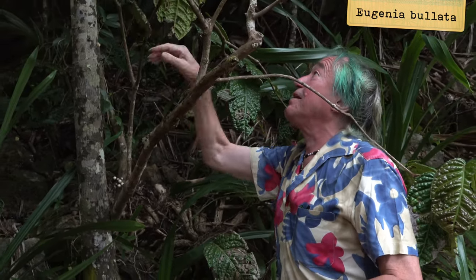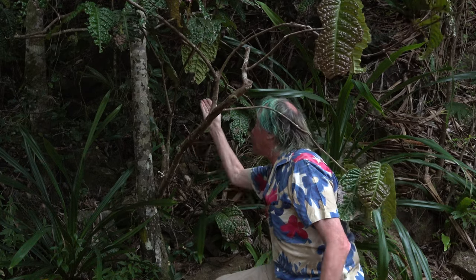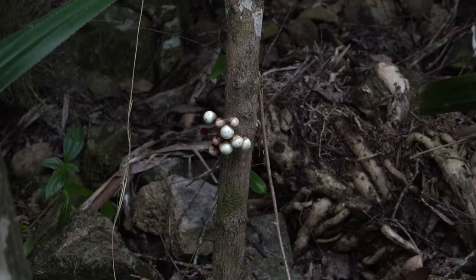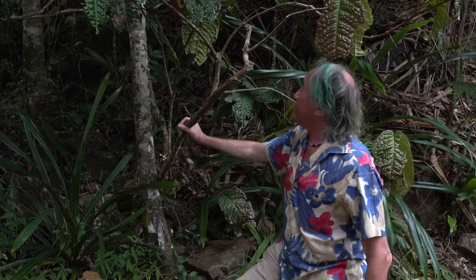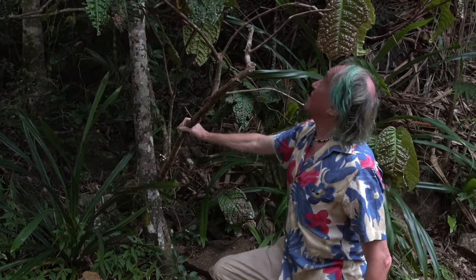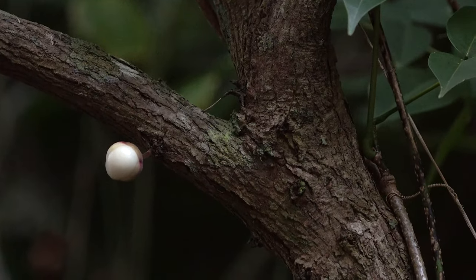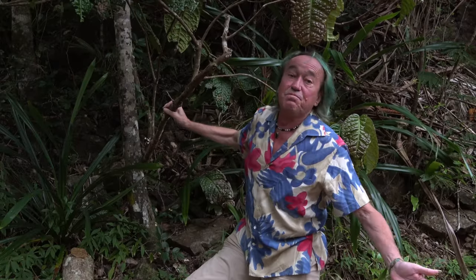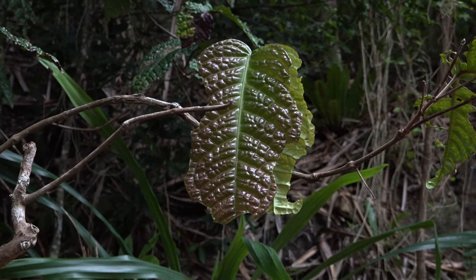It's eaten by many insects, but anyway, it is still growing well and producing flowers. It's another species, cauliflorous, some are cauliflorous species in New Caledonia. It is endemic, of course, same as many Eugenia and Syzygium, but Myrtaceae, once again, is one of the richest families in New Caledonia.